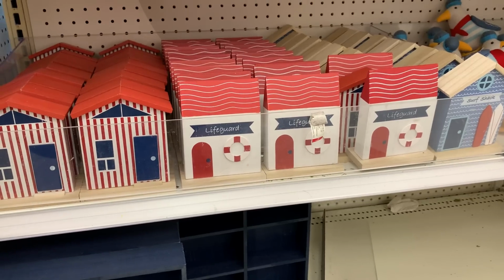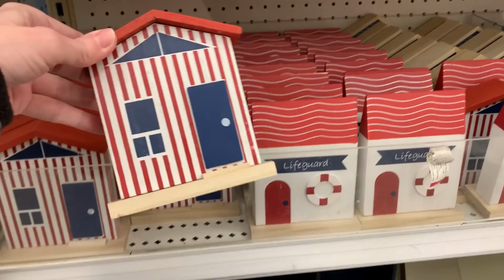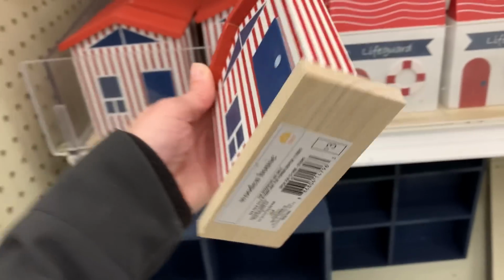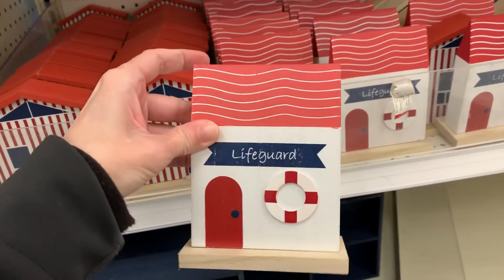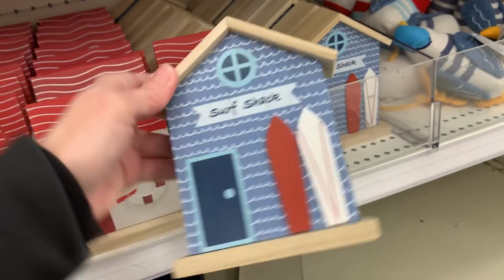Here's another cute coastal item. These are wooden tabletop signs shaped like beach houses. There are 3 different designs here, and they're all done in kind of a red, white, and blue color scheme, which is nice. I mean, you can use these for coastal decor or for 4th of July decor, I guess. This one's a lifeguard shack with a life preserver. The last one here is a surf shack complete with surfboards.